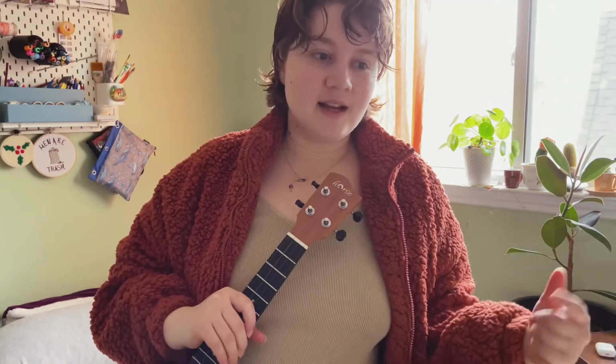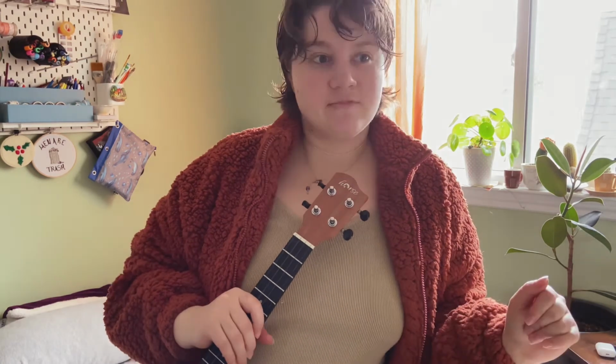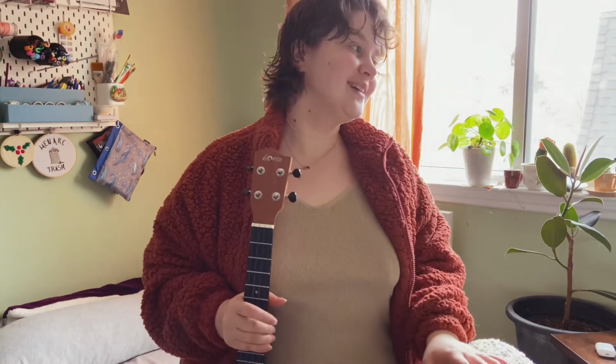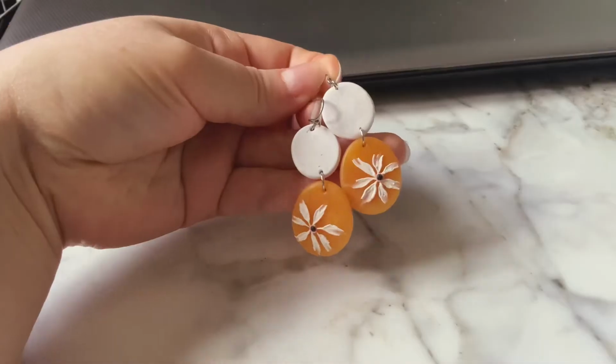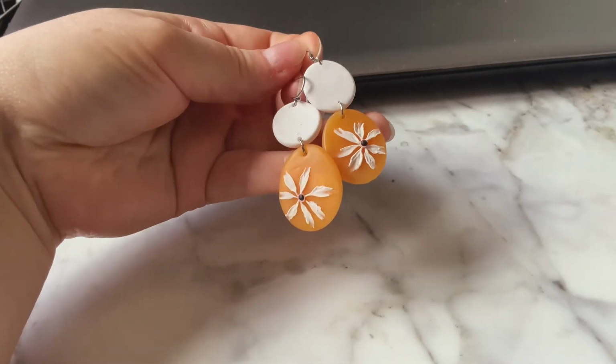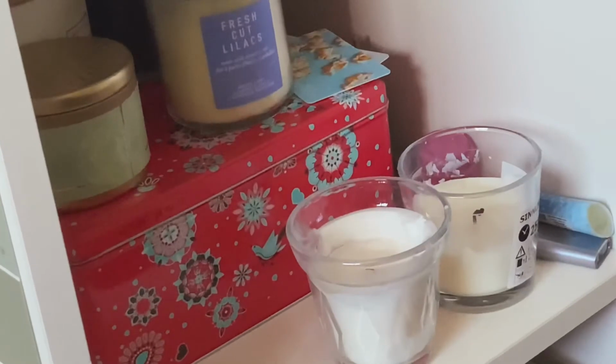I decided that I needed this uke that day, and that day I placed an order on Amazon. Just like that, I was in. I've done this with so many other things. For example, polymer clay. I decided I wanted to make clay earrings and that I was gonna sell clay earrings. Spent like $200 on supplies and clay, made like 3 pairs and decided I suck. And then I put all of those supplies and polymer clay in a box to die.